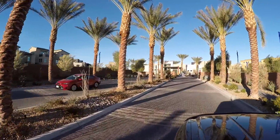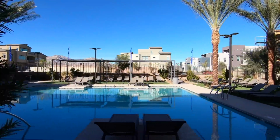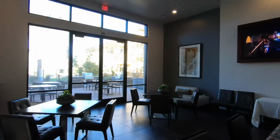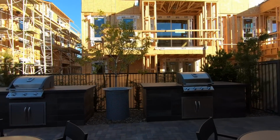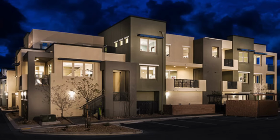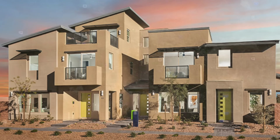Now Infinity is actually a gated community, and it has 2 pools, a fitness center, and a rec room, okay, and a barbecue pit too as well. And this community has 4 different types of buildings, and I would like to call them series, so we have the Moda, the Evoke, Revoke, and Savu.